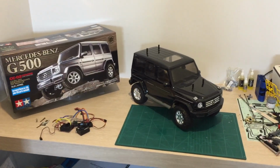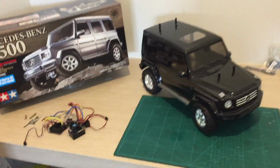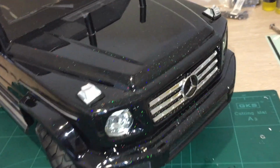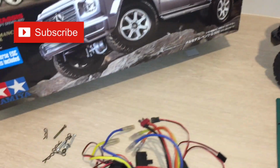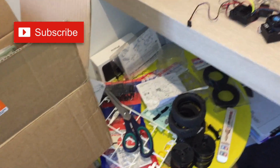So this here, guys, is kind of my workbench upstairs where I do most of my kits. We've got a CC02 here. I'll do a video on that, but check out that paint job, guys. It's a pretty awesome glittery paint job that turned out on that one. Got some more electronics here, just some miscellaneous wheels and whatnot.